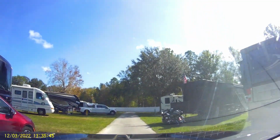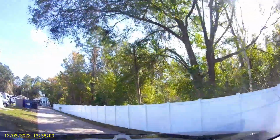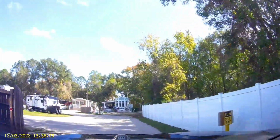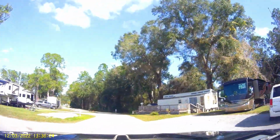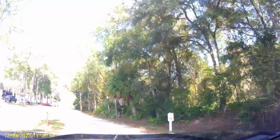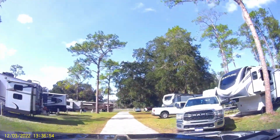All right, so you can see most of the spots in the front loop are Starlink friendly. There's a couple of spots up here that you might get brief interruptions just because of where the trees are. But for the most part, you're pretty safe up in the front loop for your Starlink. All right, so I'm just sort of crisscrossing through the park at this point just to give you a good sampling of what the sites look like and how maneuverable the roads are.